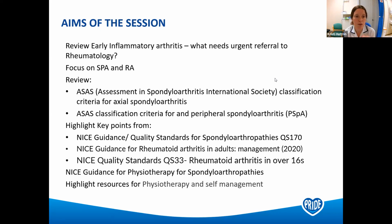So they need to come through urgently. The session will look at the ASAS guidelines. So that's the Assessment in Spondyloarthritis International Society classification criteria for axial spondyloarthritis. And I'll also have a little look with you at the one for peripheral spondyloarthritis. I'm going to highlight some key points on these from the NICE guidance, and also look at the NICE quality standards for spondyloarthropathies briefly. That's the QS 170.